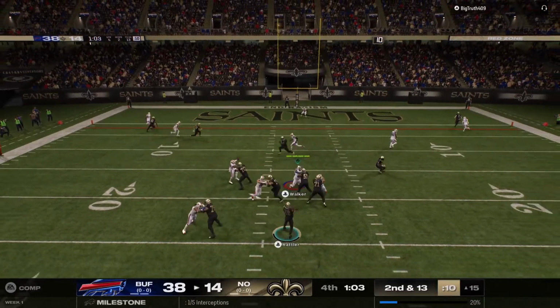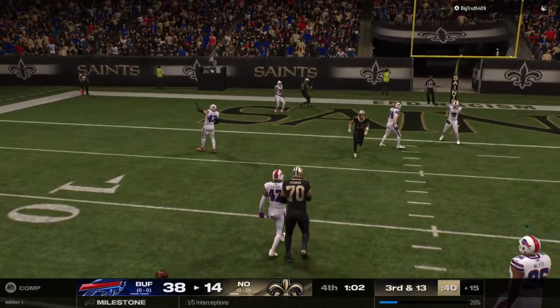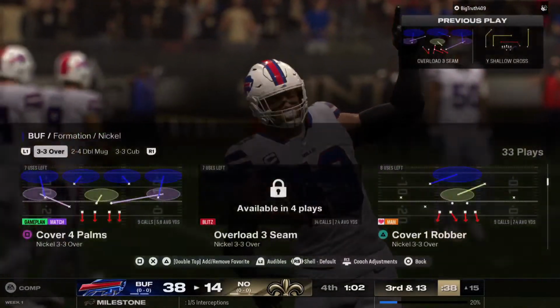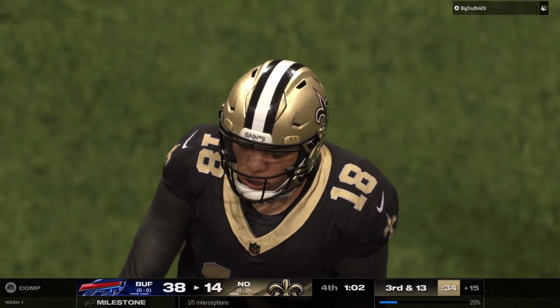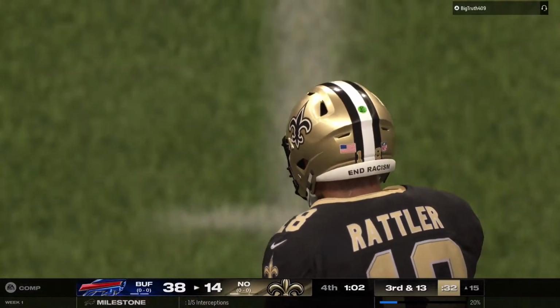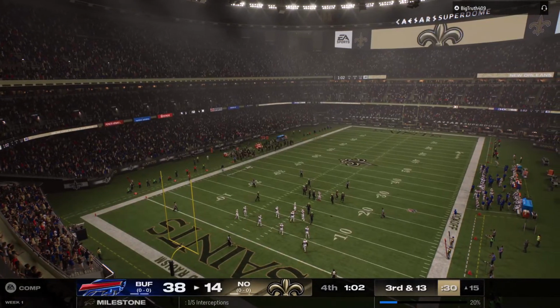Here comes the blitz as he looks to throw. And the coverage right there. This ball knocked away. It's incomplete. Chris Olave, the intended receiver. And it's going to be 3rd down.